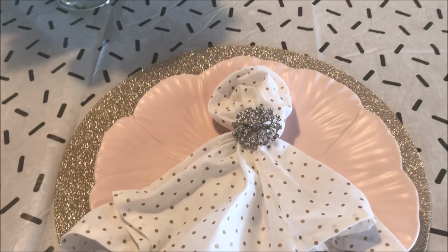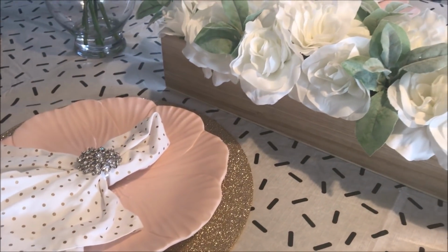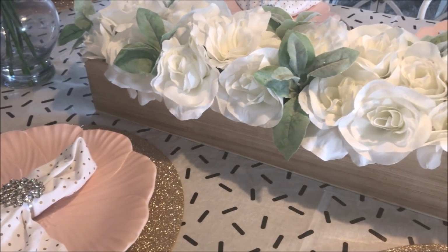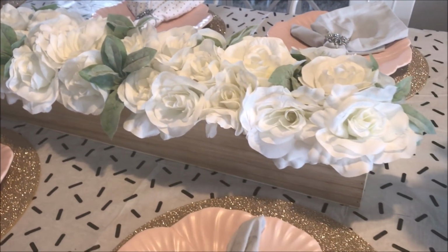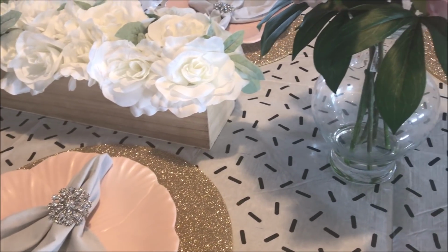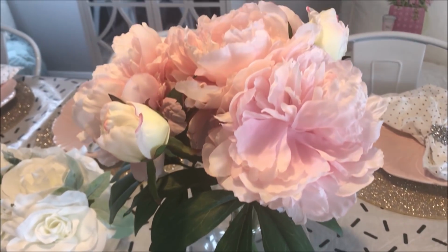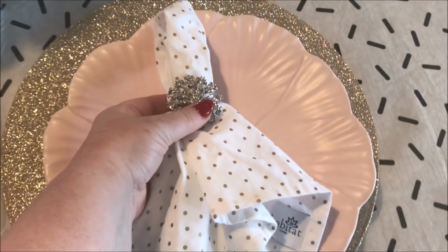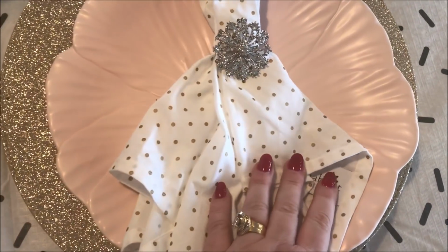I started with my gold sparkly chargers from Kmart Australia, as well as these adorable pink flower plates that I recently picked up from Early Settler Furniture. I then added some napkins. I have a combination of polka dot ones as well as these very pale blue ones from Kmart, and I added my bedazzled beautiful napkin rings to each of them.